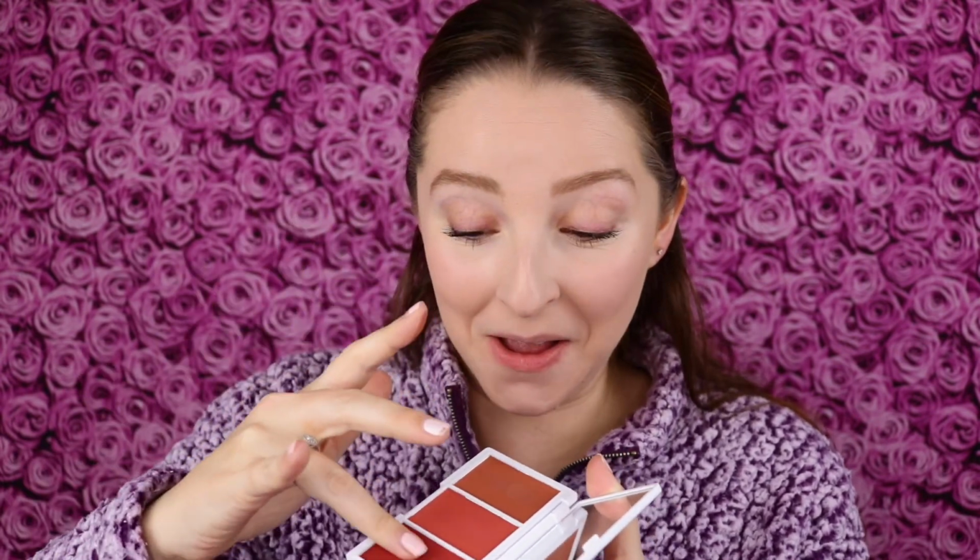So yeah, it really is a truly cream formula that is definitely looking pigmented already. Wow. Gotta swatch these. Yes, I think that is going to be a really pretty blush shade because I like to have a really sun-kissed, bronzy blush. I have just come to realize that's my favorite shade for my skin tone.